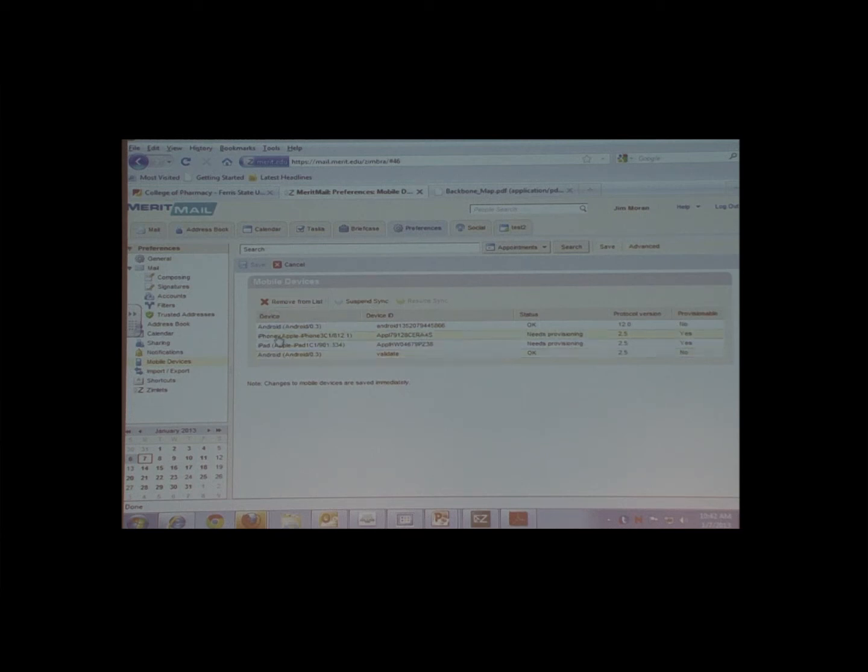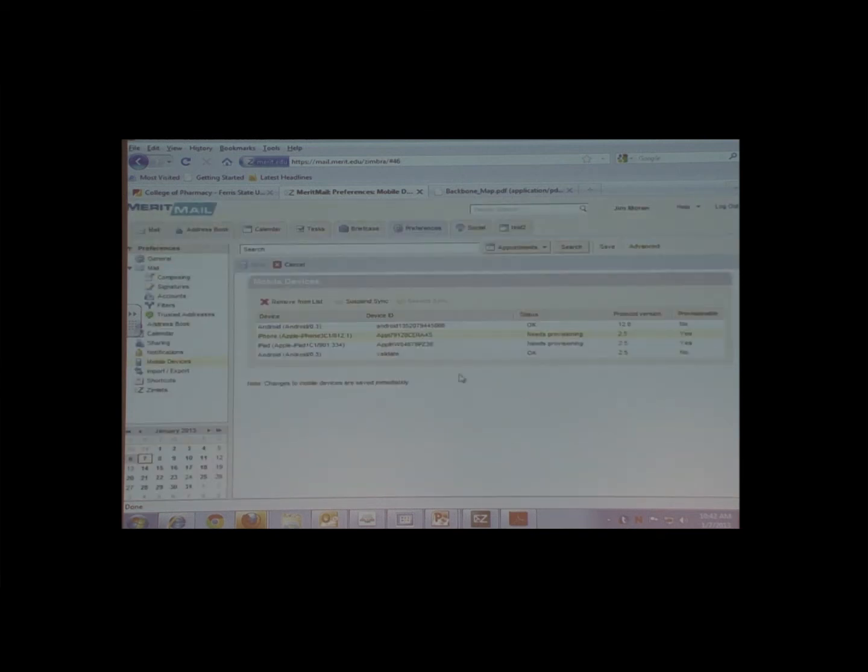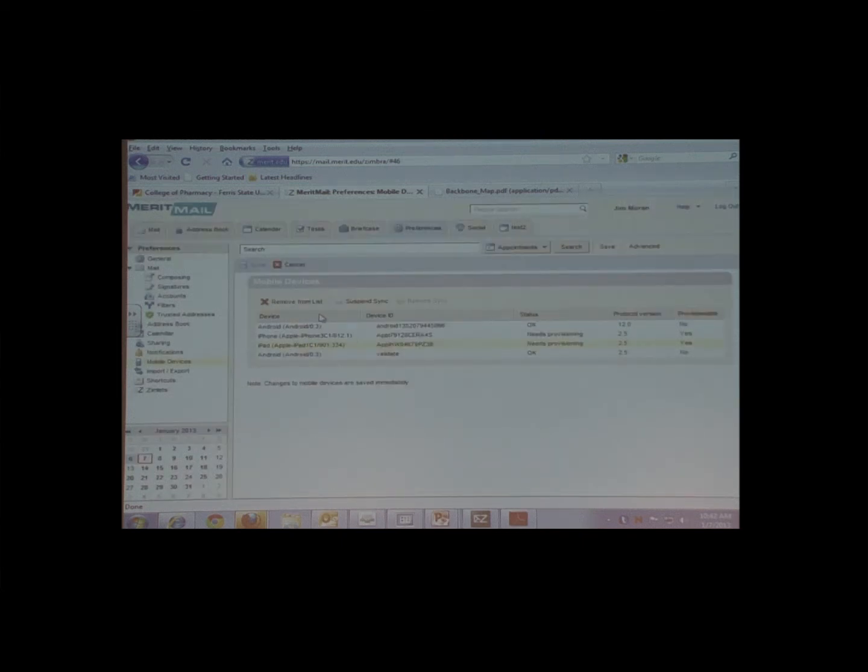Let's see, let's go to the iPhone. Oops. Sorry. At this point, I'm only allowed to suspend and resume sync, but there are additional things that you can do here, and if I had permission, you could wipe it. Maybe my demo account must have that.